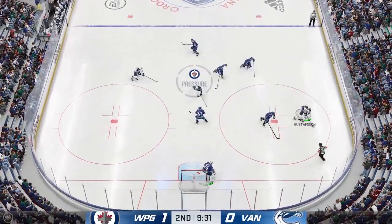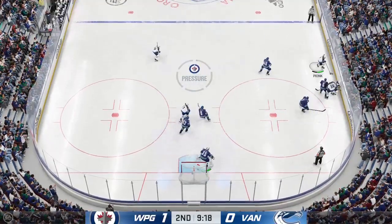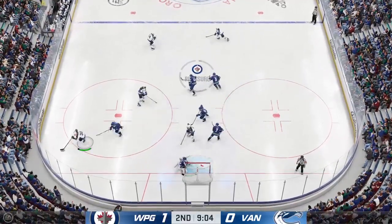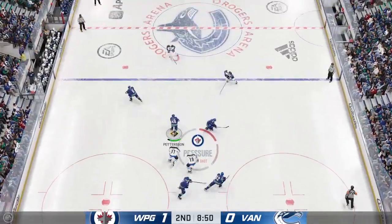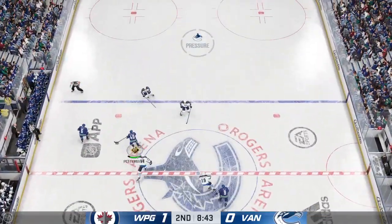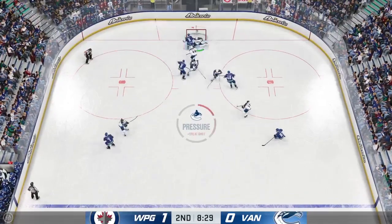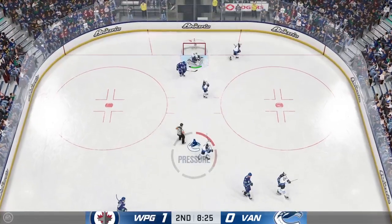Here's an odd man rush. Scrum along the boards as they battle for the puck. And that pass attempt is deflected. Wicked blast! Too much traffic in the lane. Here's a blast. Turns him away. Quick feed to Besser. Opportunity there.